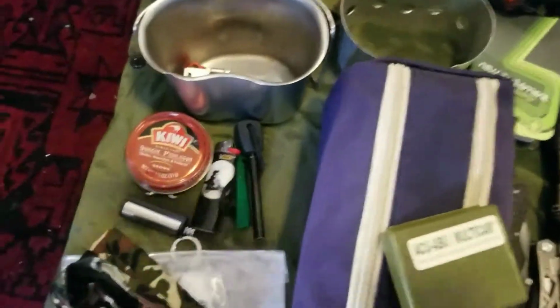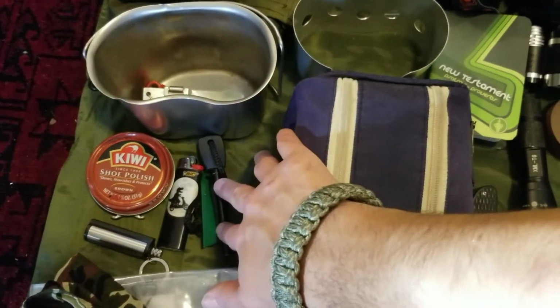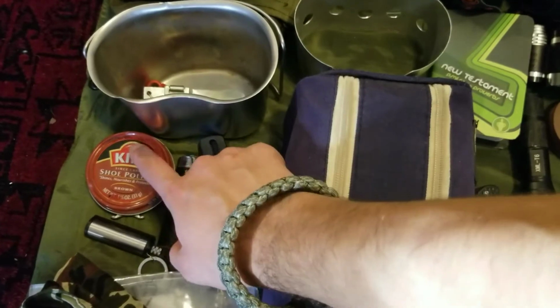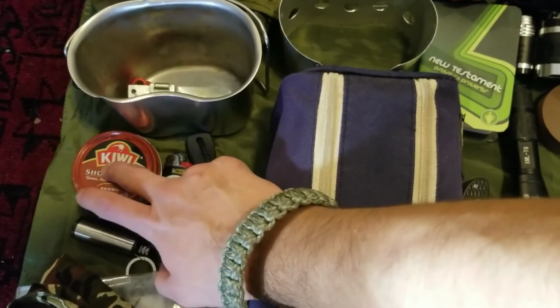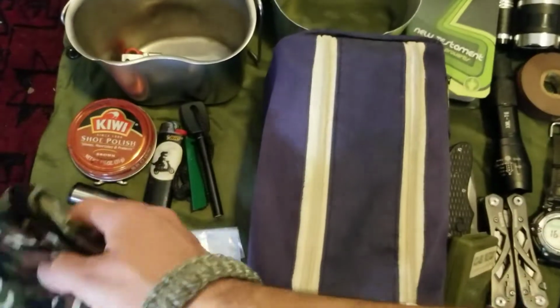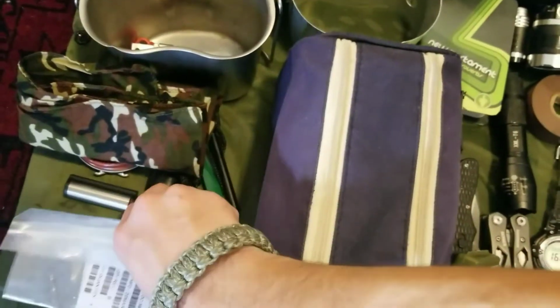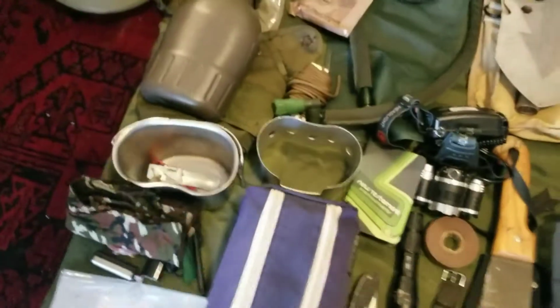Moving on, we have my fire starting kit. Striker rod, lighter, reusable match, char cloth, and as well inside here I have char cloth and pitch and some cotton balls and Vaseline. If I need to make more char cloth, I've got a bandana for that. All that goes into this little plastic bag, which goes inside my pack.